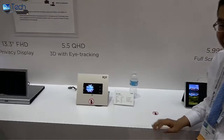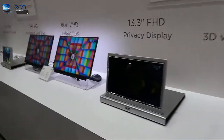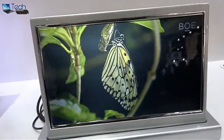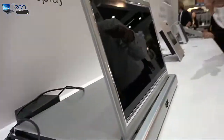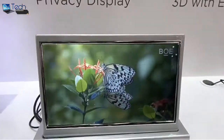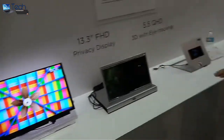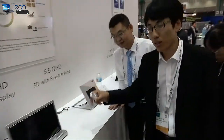That's cool. And here is another privacy display. From the side, you cannot see anything, but from here you can see. And here we have Adobe 110%. Let me show you. How does it work?